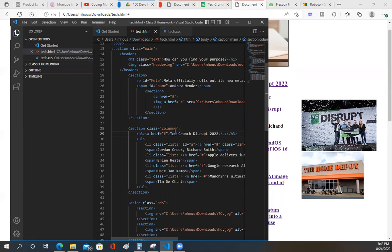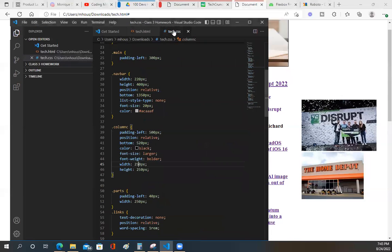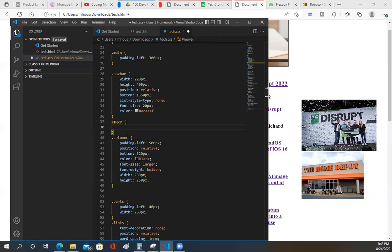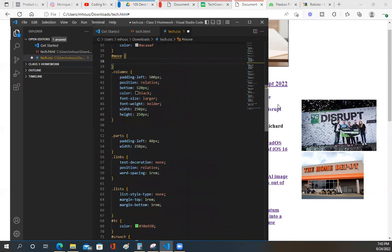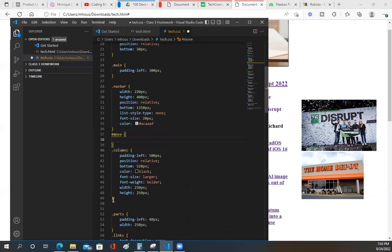Let's give TechCrunch an ID of its own, which is move. Okay, because we need him to be moving just like the other ones. I think we might have another ID called move. I hope not. Let me see. Seems like I would have named something else that. Okay. Move. Okay, so move is going to be having a width just as long as the others, which is 250.